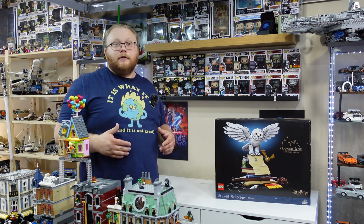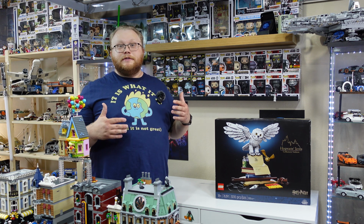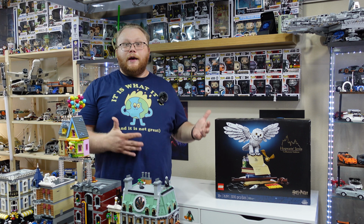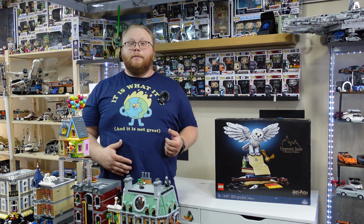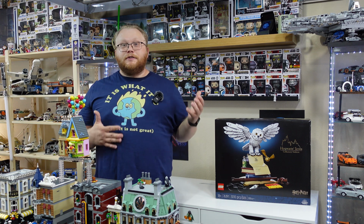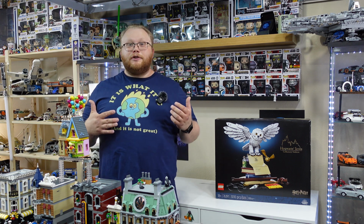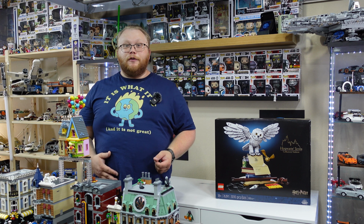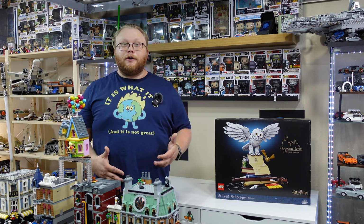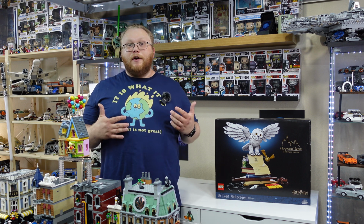wrapped up into one. So this build is another build that's being done for my investor, aka my mom. Like usual, she bought another Harry Potter set just on the looks alone and not actually having any attachment to the franchise. And you know what? This is not an uncommon occurrence with Lego products that I have discovered.